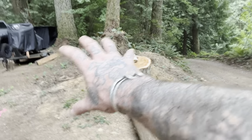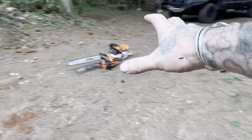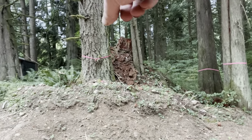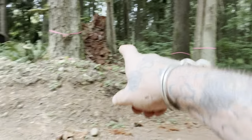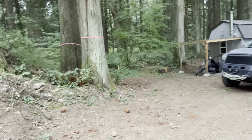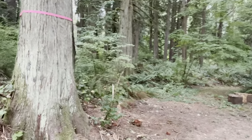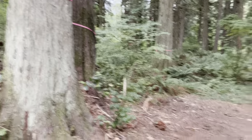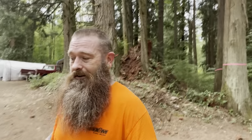But basically all of this area is gonna be carved out. The driveway is gonna come up all through here. And this big fir, those cedars, and basically everything, anything that has the pink tie on there is coming down, so the driveway will go right through there. So basically that's how it works.